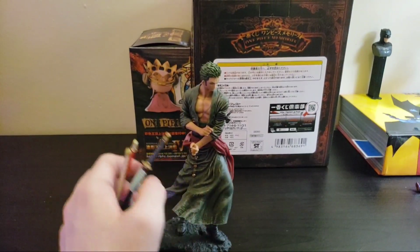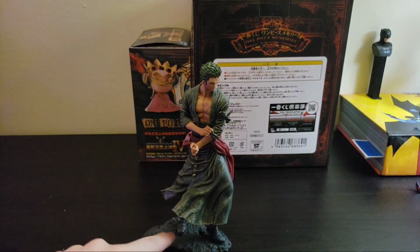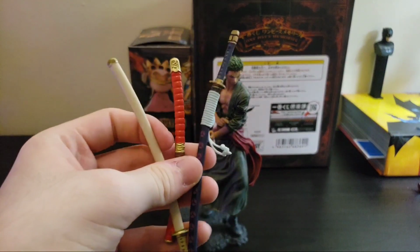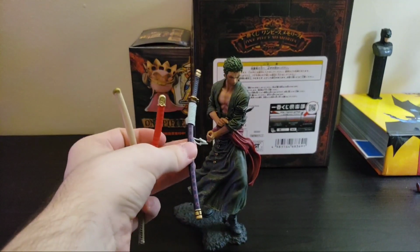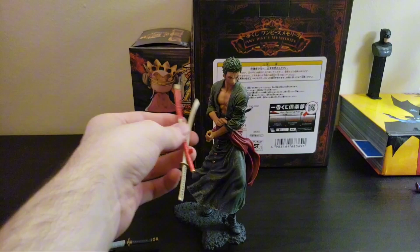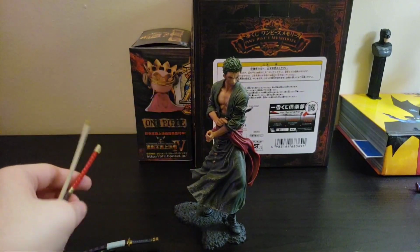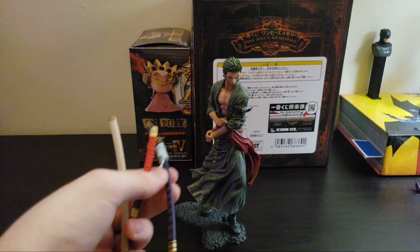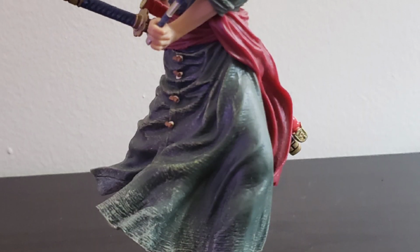So this is also two pieces, top and bottom, you click it in and then you have this little rock he stands on. And then it gives you three swords. One you can put in his hand, and then the other two on his side. But this one, I got a defect or something because one of the swords just didn't fit. So that was just a complete lie.